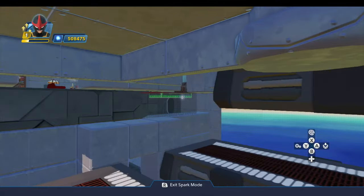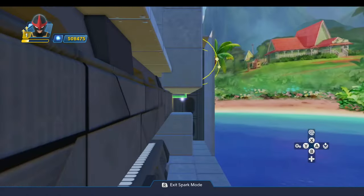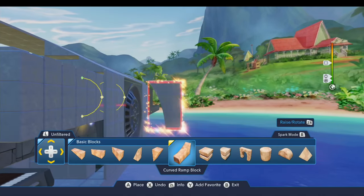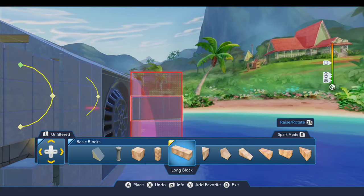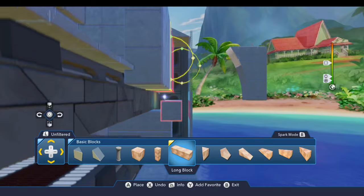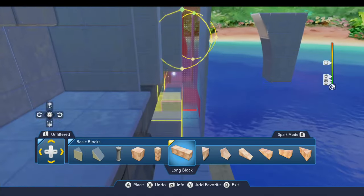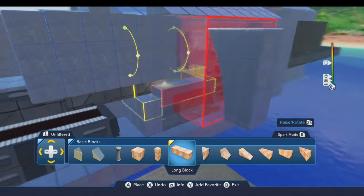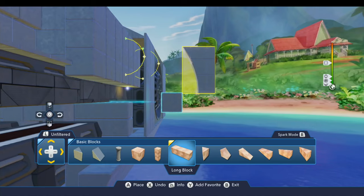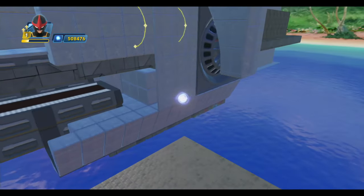Which I guess we could move and put it back. That'll move it out of the way long enough to be able to put this in place. Oh no. Well, that is weird. Why is it doing that?